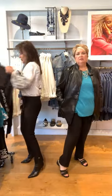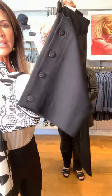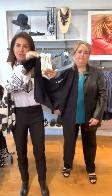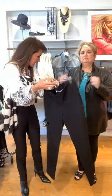It's got the little buttons on the side. A really big trend right now, especially in athleisure, is the little slit pants. So you can create that look with these pants by just unbuttoning the buttons, or you keep them buttoned. You can wear this with a bootie, a flat, just about everything.